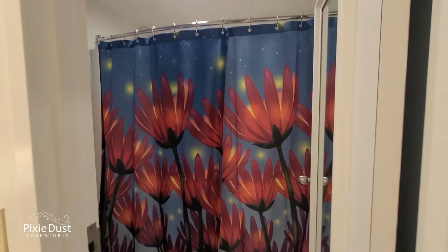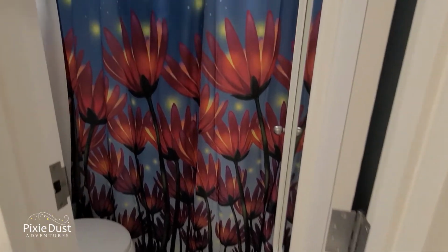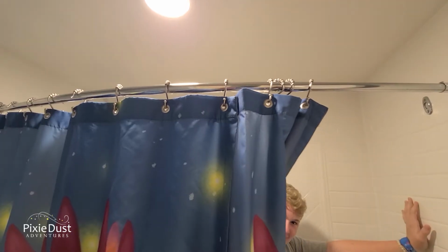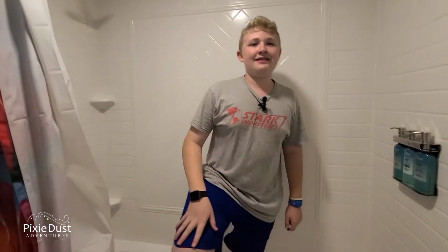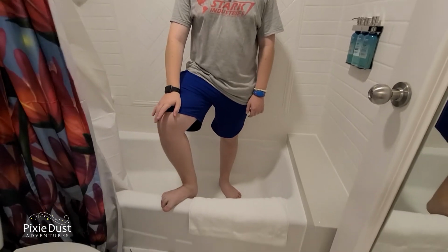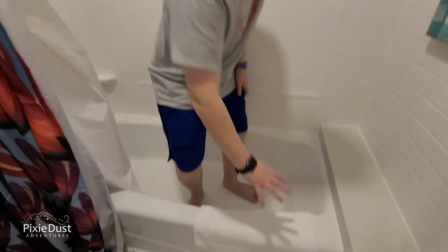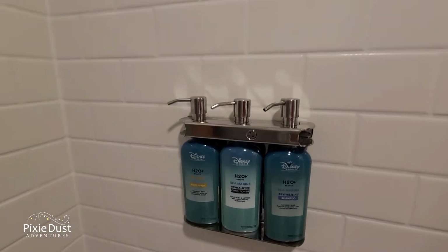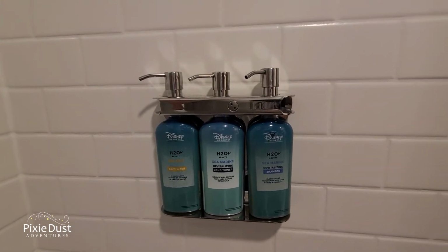Moving kind of back over here to the bathroom, another cool feature. That's so pretty. Kind of another nod to Princess and the Frog. Of course. And it's on a curved shower curtain rod. It looks fancy. Yeah, well, that way it kind of gives you the feeling of having more space in the shower when the shower curtain's on a curve. Yeah, it does. And of course, you have your floor mat towel to step out on, and more H2O plus. Yep, the soaps are here on the wall. Shampoo, conditioner, and body wash, of course.